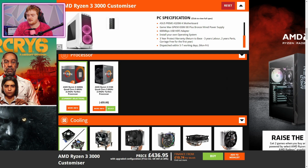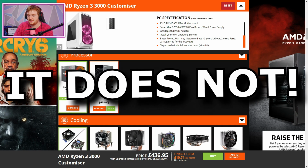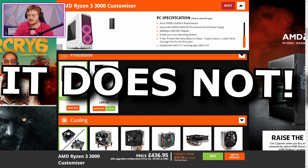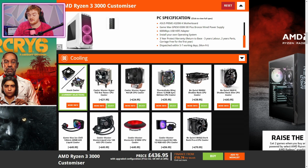I've chosen the 3200G over the 3100. I'm not entirely sure whether the 3100 comes with built-in graphics. Some CPUs don't, I know that, and I didn't bother looking into it because I think the 3200G is cheap enough. If you go any lower, then I feel like adding a GPU, you're going to have a huge bottleneck, whereas at least with the 3200G, you should be slightly better off. Cooling wise, I kept the stock cooler.